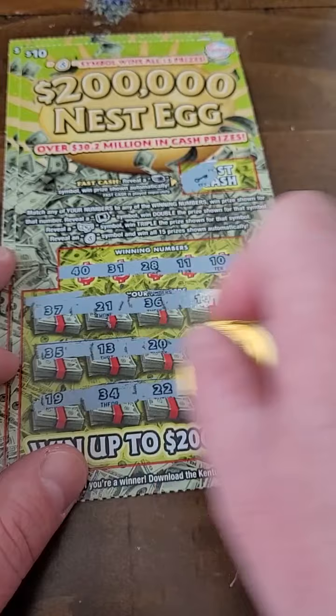On to ticket number 55 on the roll. Nothing for the bonus. Here are the winning numbers. Come on, big winner. Big winner, big winner, big winner. 34, 38, 17, 32, 31, 1, and 26. 16, 18, 9, 15, and 29. All right, that one there is a loser.